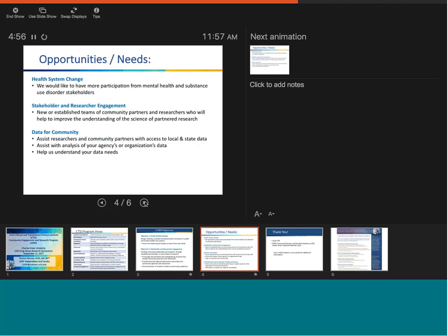There is a flyer in your folder, UCLA Community Engagement CTSI. There's a lot more information on the flyer about what is being done in areas that, if you're interested, you might be able to participate in.